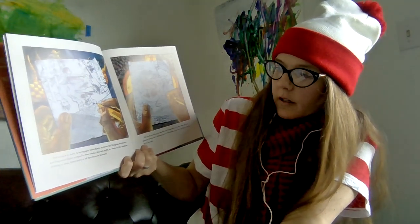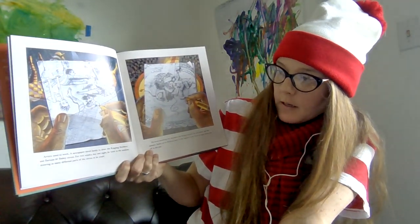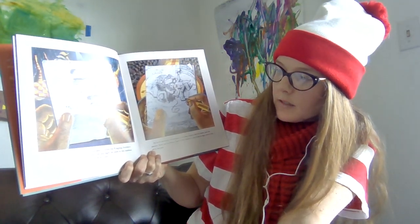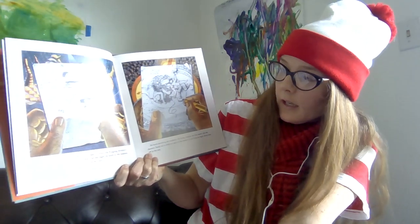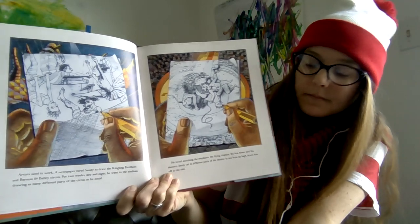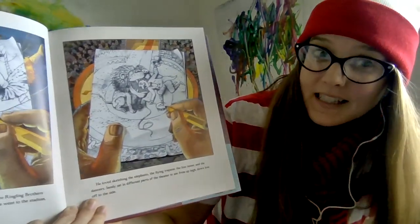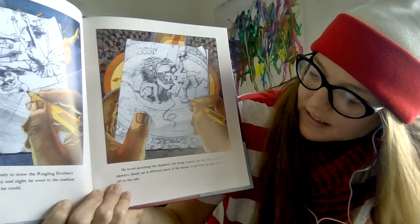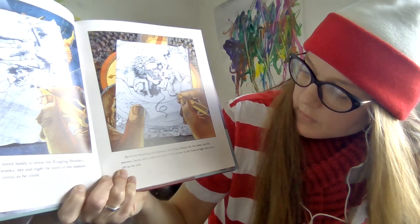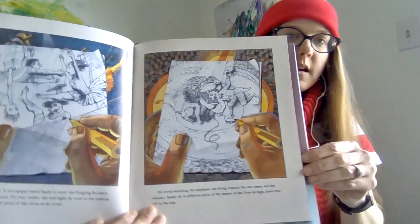Artists need to work. A newspaper hired Sandy to draw the Ringling Brothers and Barnum and Bailey Circus. For 2 weeks, day and night, he went to the stadium, drawing as many different parts of the circus as he could. He loved sketching the elephants, the flying trapeze, the lion tamer, and the dancers. Sandy sat in different parts of the theater to see from up high, down low, and off to the side.